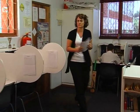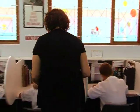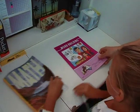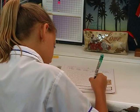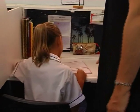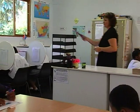In accordance with the manual, it is important to have at least 3 PACEs available for every student. When the student completes the PACE and the goals have been met, the PACE is collected and placed in the filing tray.